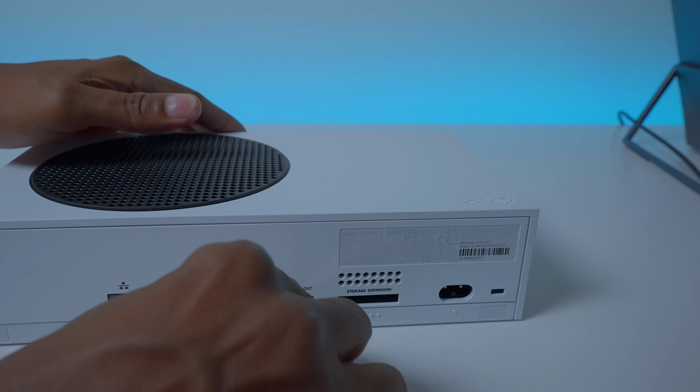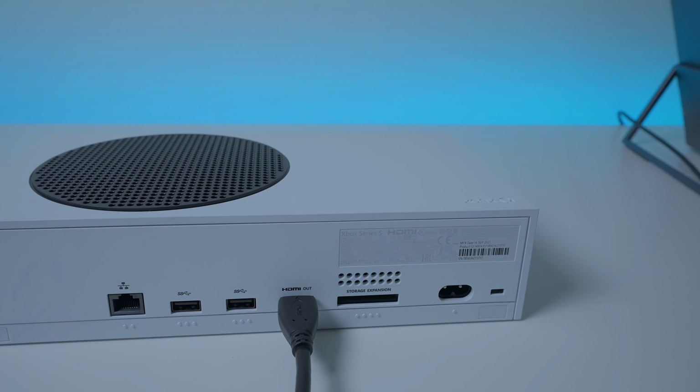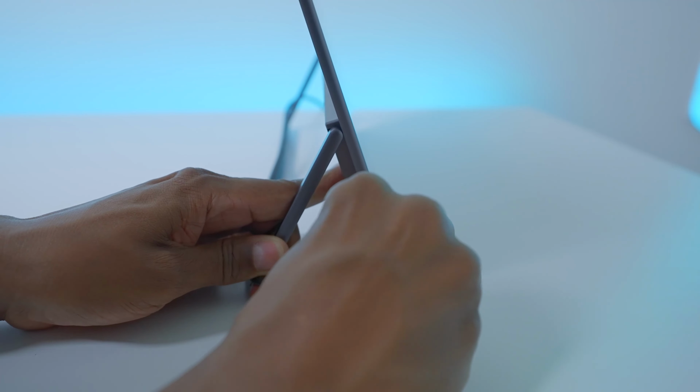But how good is gaming on this monitor? Well, I took the HDMI cable that came in the box, I plugged one end into the Xbox, and I plugged the other end into the bottom of the monitor, and it detected it right away. And I will tell you that it does have a gaming mode that you can access by going into the menu system, which I'll show you a little bit later in the video.